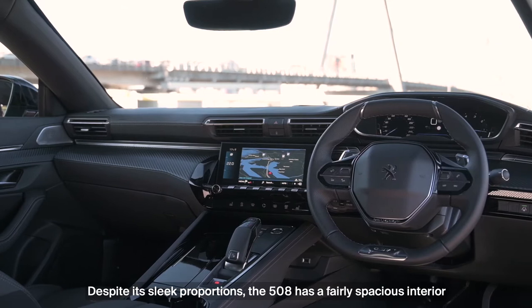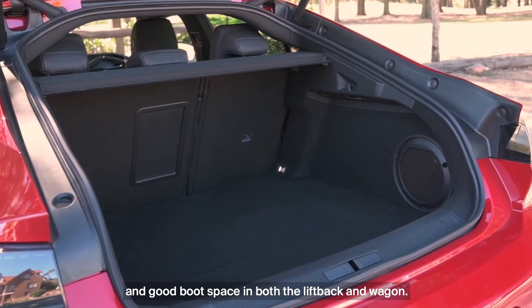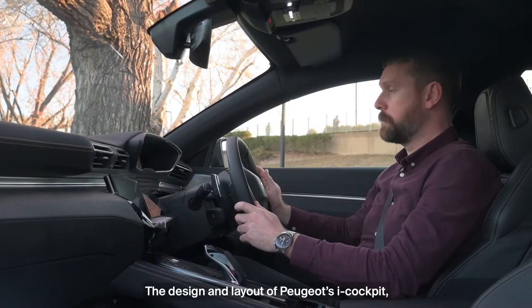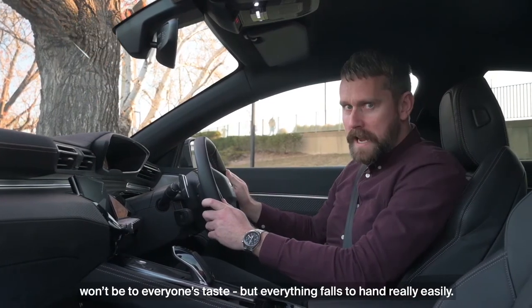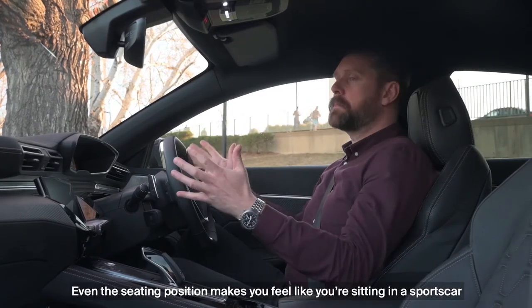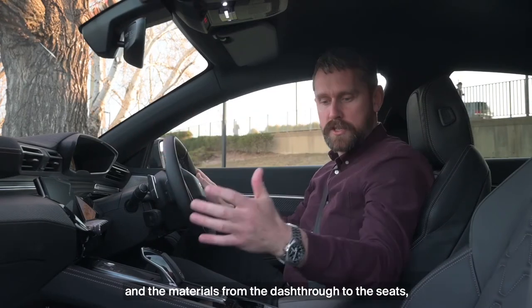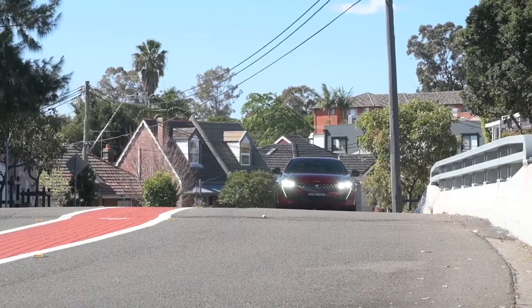Despite its sleek proportions, the 508 has a fairly spacious interior and good boot space in both the liftback and wagon. The design and layout of Peugeot's iCockpit, and specifically the small and low-set steering wheel, won't be to everyone's taste, but everything falls to hand really easily. Even the seating position makes you feel like you're sitting in a sports car, and with the materials from the dash to the seats, it really does feel like a premium car.